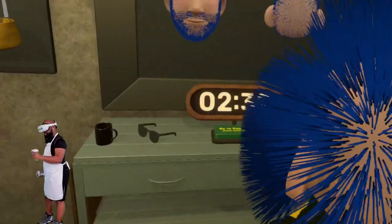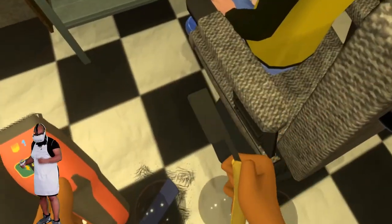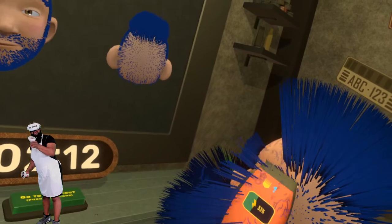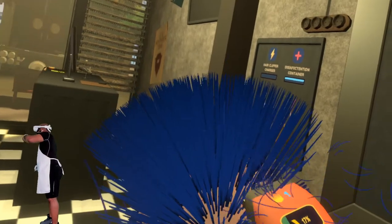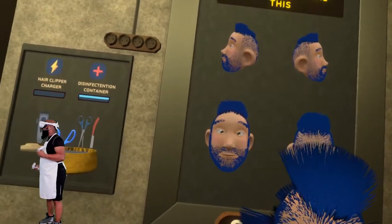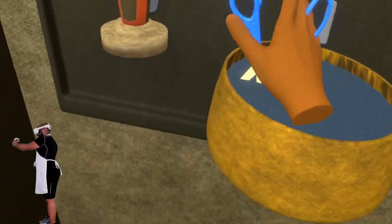Make sure it's blending. Gotta make sure it's blending. Gotta do that fade out. All right, I feel good about this one. So we're going to use the high point of the brow as a reference. Kind of cut too much in there, but... Oh my God, come on. Grab the shears, thank you.